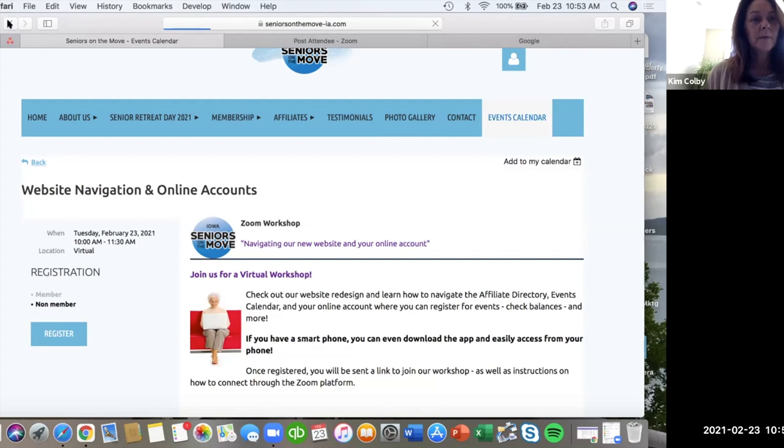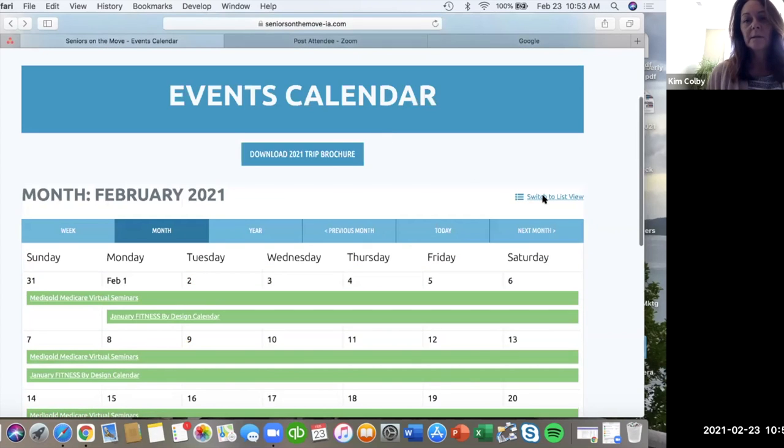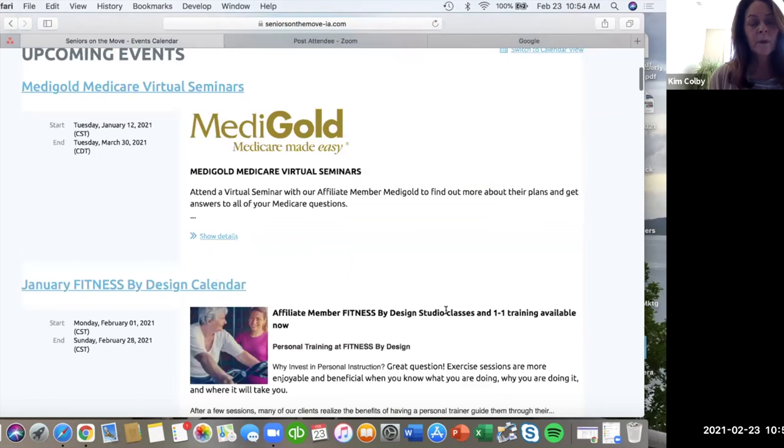Okay, now I'm just going to go back this way. Another thing, I want to switch back to list view. Download the trip brochure. This is actually a place where you can download the brochure for day trippers, if you want to download that overarching brochure that we put out that shows the 2021 itinerary.